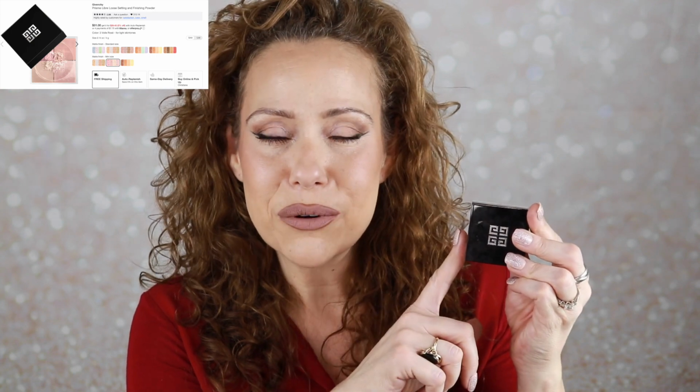I would love to get the pink. I teeter-tottered. I didn't place the order for this one in pink yet, but I wouldn't be surprised if I do in the very near future.